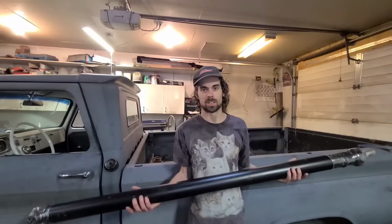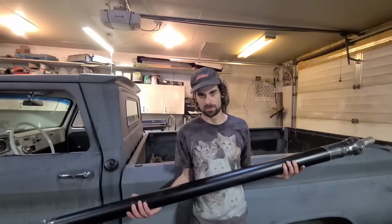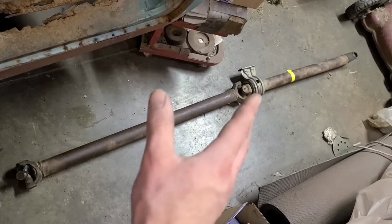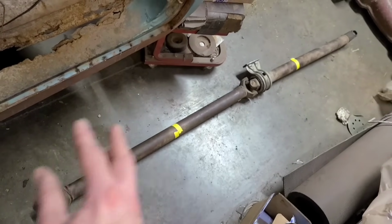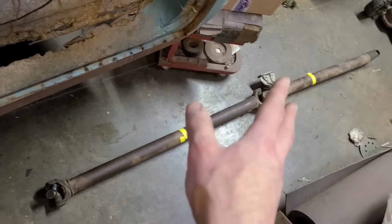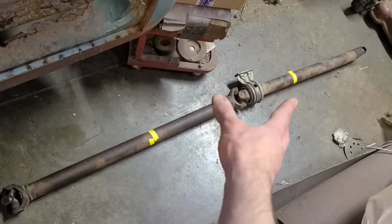Well, I just got our wildly controversial driveshaft back from the driveshaft shop. I just wanted to say thanks to everyone in the last video who left comments and suggestions on our driveshaft situation. I realize now that I didn't do a good job in the video of explaining why this isn't going to work, this two-piece driveshaft out of the Chevy with trailing arms.